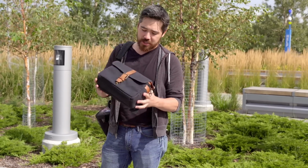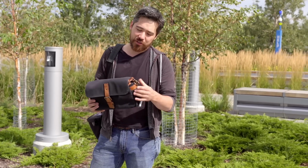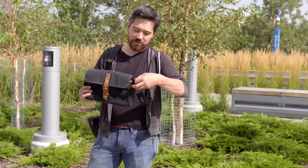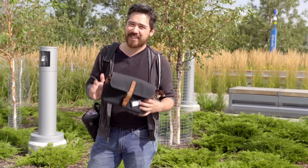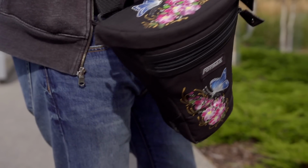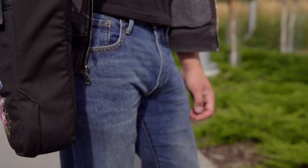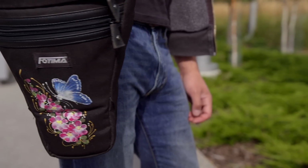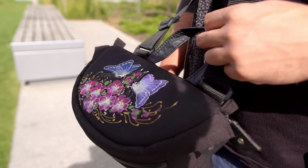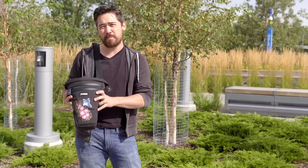And of course, in the past, I've even used the Ona messenger bags. Very, very nice, $175, but look at that, genuine leather, oh, beautiful stuff. Also a great casual messenger bag. But today I have a very exclusive fashion item. I have something I guarantee that nobody else does. This is a Fotima top load zoom bag, and look at that beautiful custom artwork. Butterflies and flowers donated by one of our customers. I'm gonna rock this today proudly.